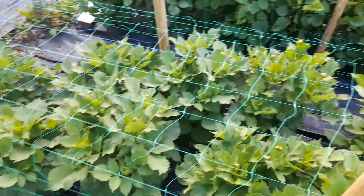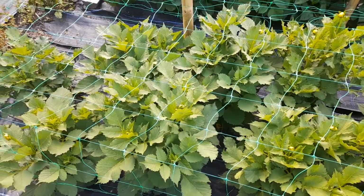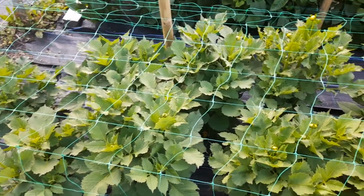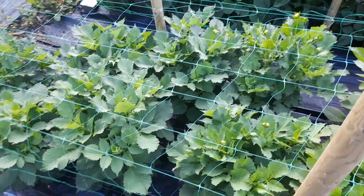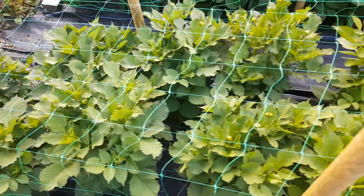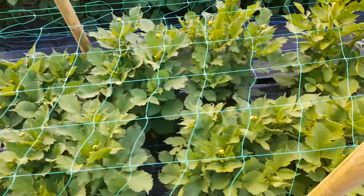Then onto the miniature decks. This one I wasn't going to grow this year, Blighton Valentine. I've only got 7 or 8 plants. They didn't do very well for me last year, so I wasn't going to bother, but I had a spare space, so I thought I'd throw them in. I've got two plants that weren't looking very good, but they seem to be picking up, so who knows.